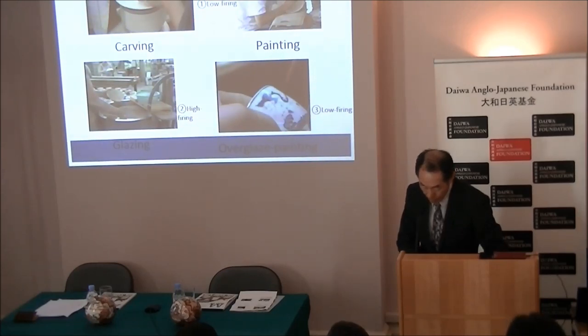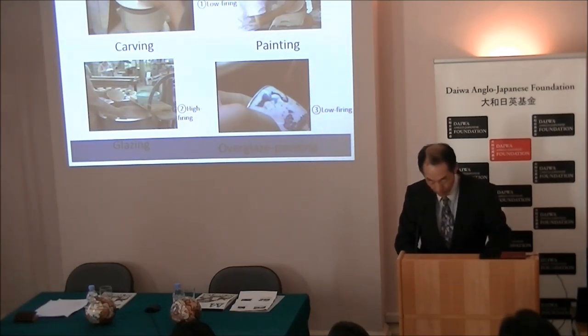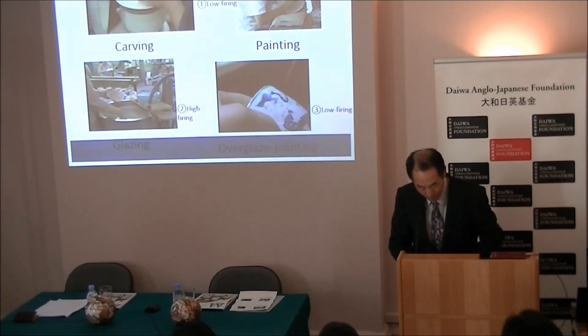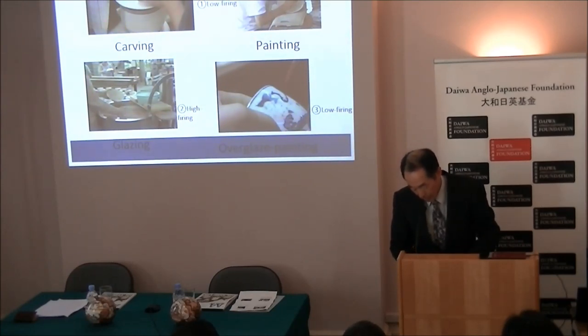Patterns and pictures are painted with blue pigment and covered with glaze. This is fired for a second time at a high temperature of 1,300 degrees. Finally, red and gold paint are added to the pictures, and then the pottery is fired once more at the low temperature of 800 degrees. So in this way, colorful Arita ware is fired three times.